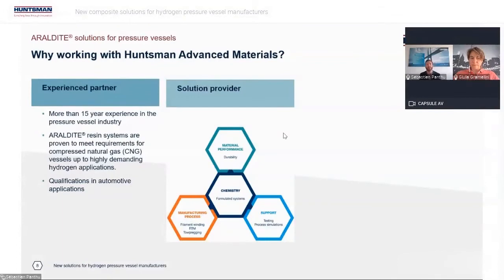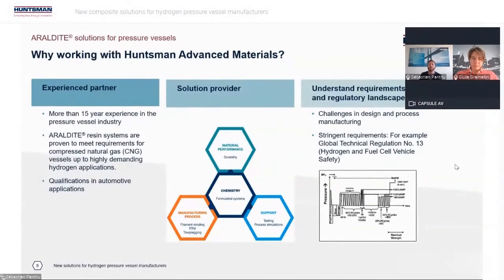Secondly, we are not only a chemical supplier. We would like to position ourselves as a solution provider. It means that when we develop the chemistry, we are looking at the big picture to make sure that we meet all the requirements of performance, that we meet the requirements of processing, and on top of that, we support as much as we can our customers to maximize their chances of success. And finally, we are willing to understand the requirements and the regulatory landscape. We would like to put ourselves into the shoes of the customers to understand their challenges in the design, in the process manufacturing, and make sure that we speak the same language with the customer.